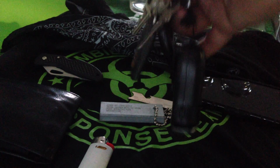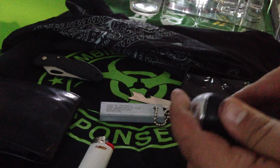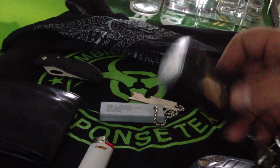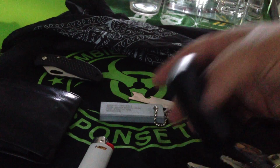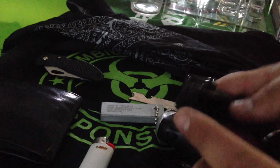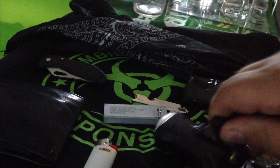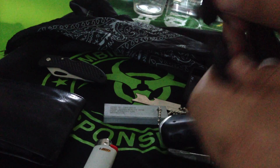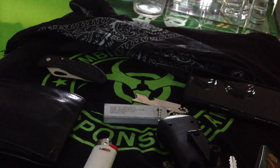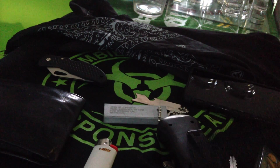On my car keys, I have a little wind-up crank torch that's solar powered. Just hasn't been in the sun for a while. Also a paracord bracelet with another fire starter thing, and a beard comb, because every beard needs a comb.